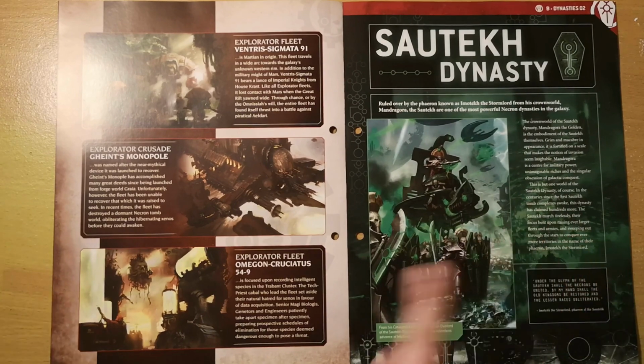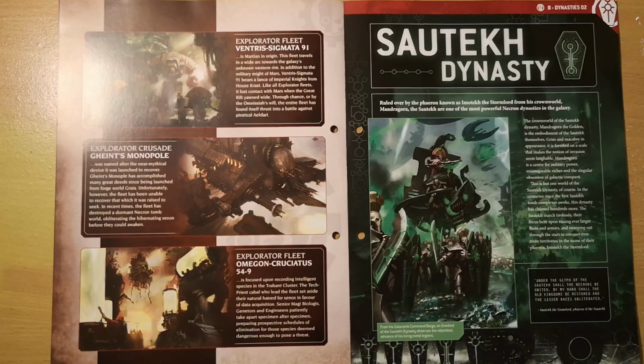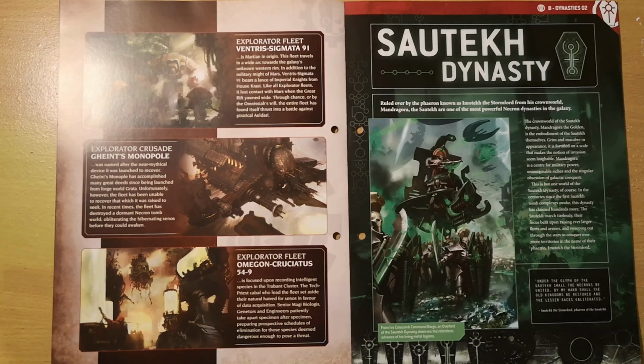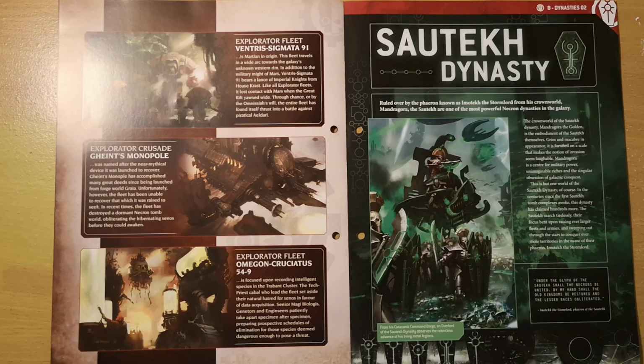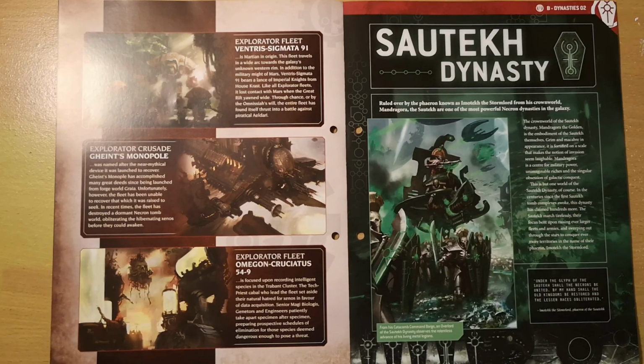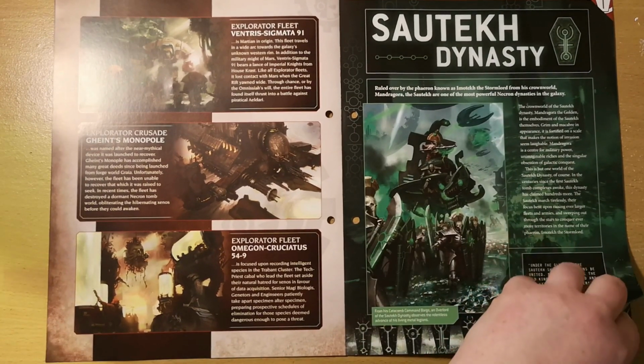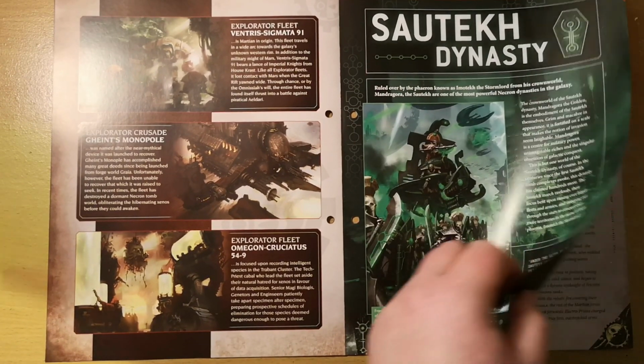Then we have information about the Sutek dynasty of the Necron race. So, ruled over by the Phaeron known as Imhotep the Stormlord from his crown world, Mandragora, the Sutek are one of the most powerful Necron dynasties in the galaxy. The crown world of the Sutek dynasty, Mandragora the Golden, is the embodiment of the Sutek themselves. Grim and macabre in appearance, it is fortified on a scale that might make the notion of invasion seem laughable.